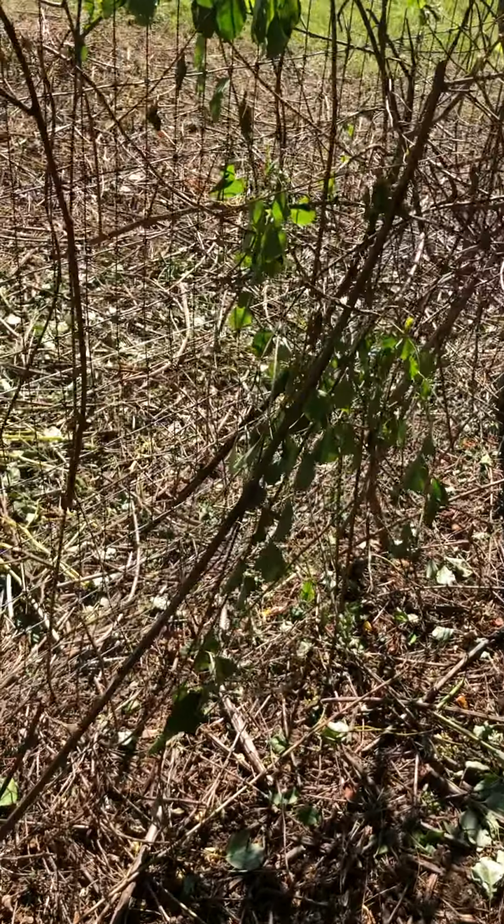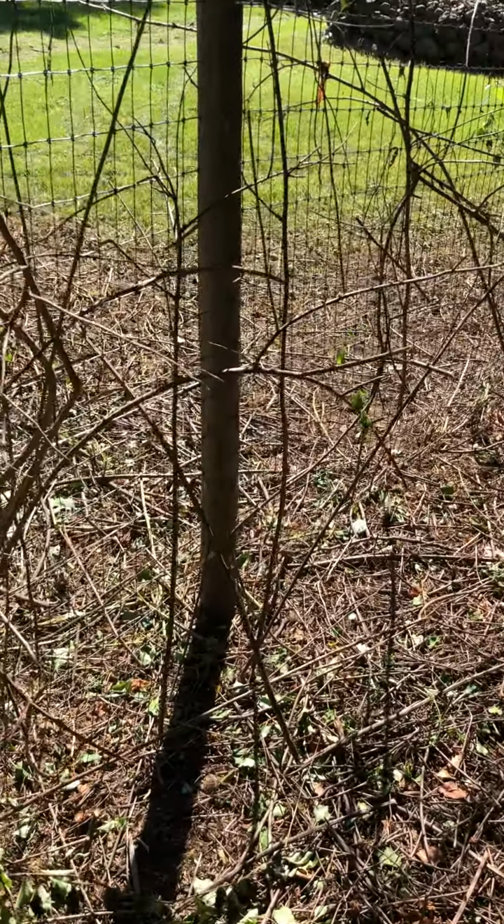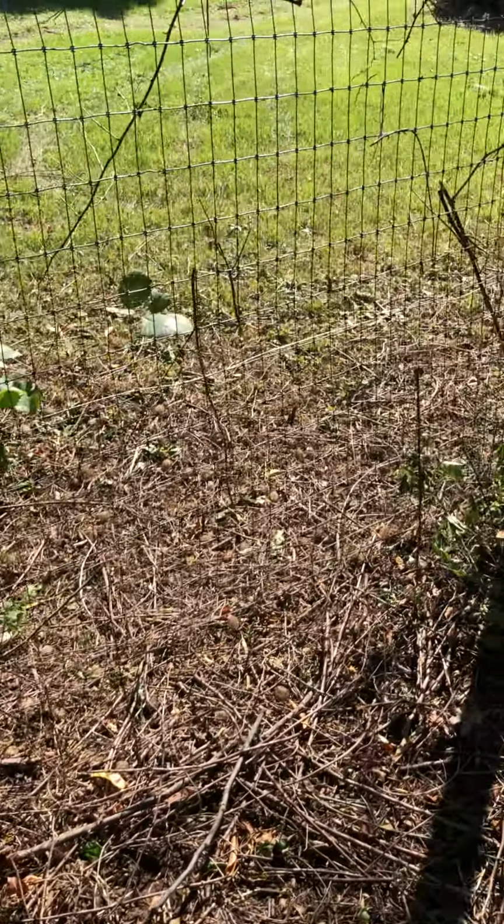We'll be working this side of the fence as well to get rid of all this loose stuff, and then it will be handwork from there to cut it all out of the squares of the fence.